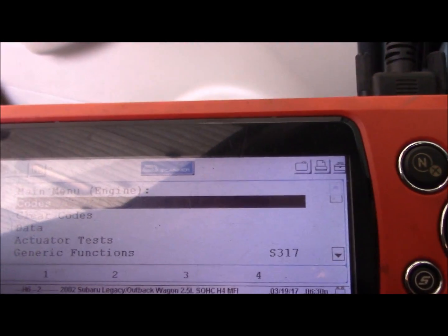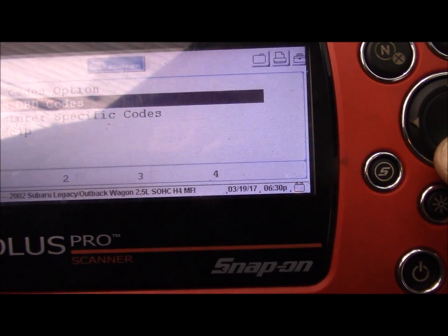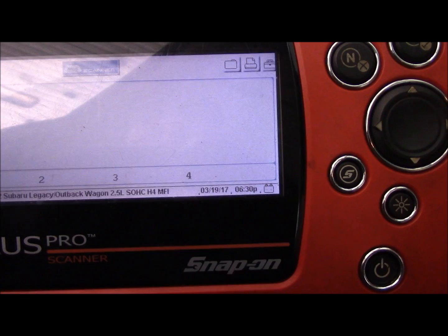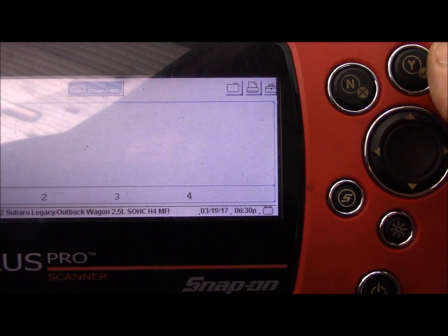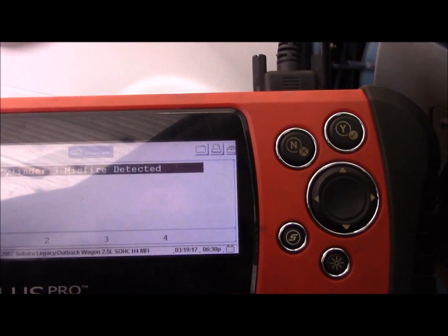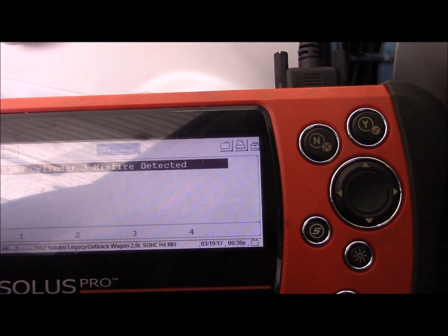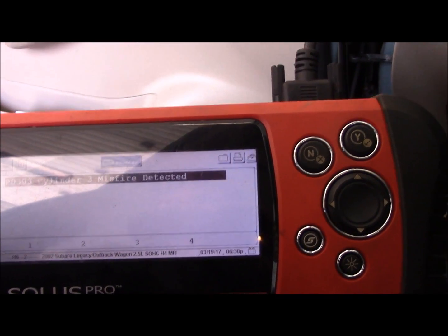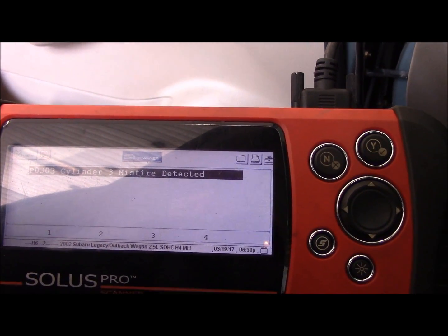We're going to see what kind of codes we have. Probably going to be a misfire, I'm sure. Okay, there we go. Cylinder number 3, misfire detected. Now, from experience, I've run into these problems with these cars when they start to leak through the spark plug tubes. Oil drips down inside the tube and shorts out the cylinder. So let's go underneath the hood and we're going to pull off number 3 and take a look at it and figure out what's going on with it.